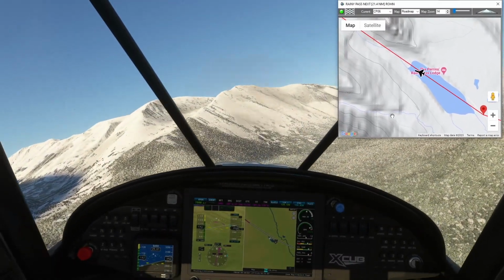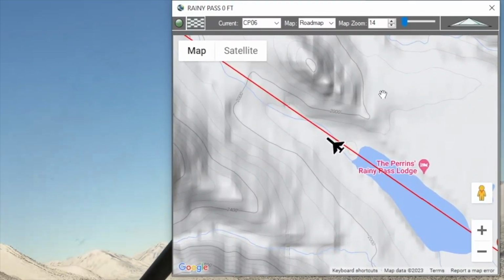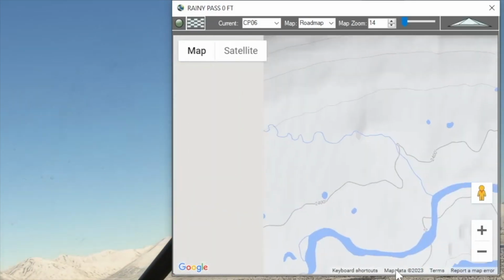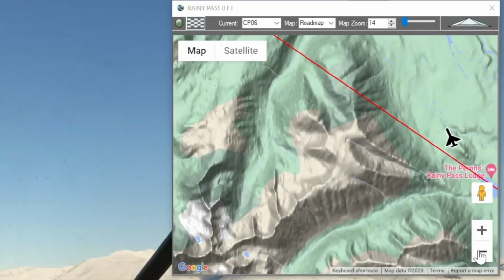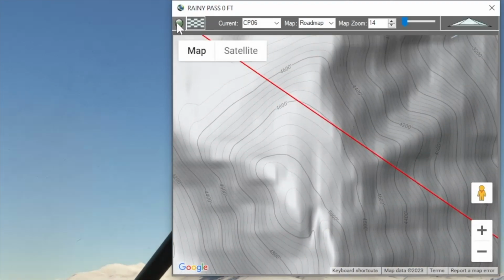And then we'll fly the direction the dog teams have to go. I think they have to go up this way and meet up with Pass Creek, where I was just showing you on the map. Of course, if you want to go up and over, you've got some serious climbing to do. Yeah, you're going to have to be over 5,000 to have any prayer.